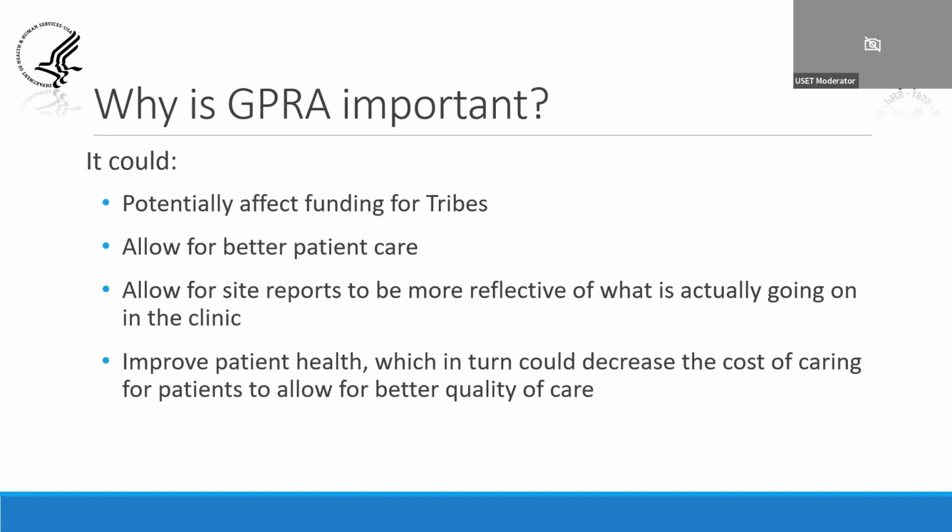So you can use GPRA to say, if last week you did 25 pap smears and the doctor says they put it in, you could actually go in and say, it's not showing up, or great, it's there. And that's a teachable moment, because you can get with them and say, you might need to put it in these other places to make sure that you're getting credit for it.